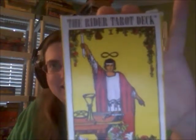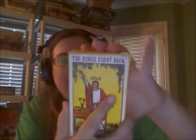Next up is my find of the weekend. This past weekend, I found this in a junk box for 50 cents. And I grabbed it up because, 1, I love tarot cards. And 2, this is from 1971. It's by the U.S. Game Systems. It was printed in Switzerland.